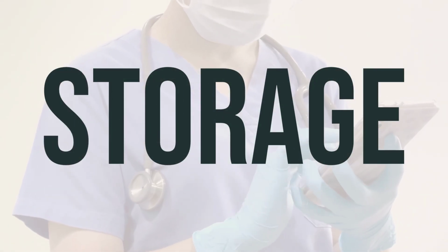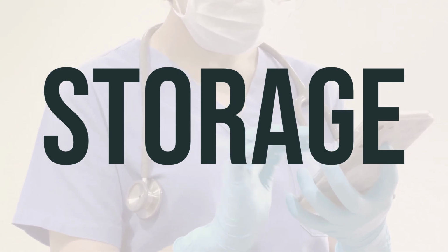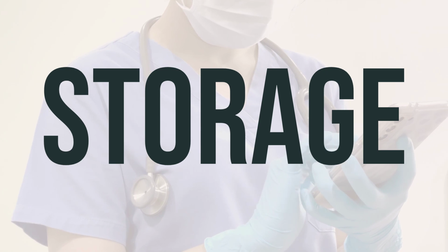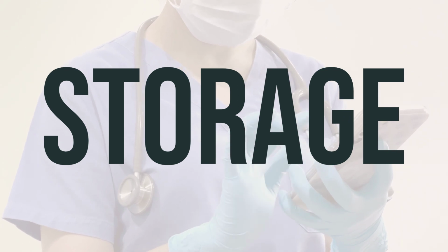When it comes to probiotics, it's important to store them properly. Some may need to be refrigerated, while others should not be. Always check the product package for specific storage instructions. If you're unsure, don't hesitate to ask your pharmacist for guidance. And, of course, make sure to keep all medications out of reach of children and pets.